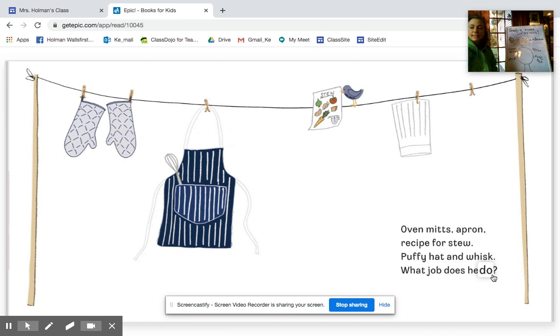Now let's think about those words. Okay, so we have oven mitts. Well, I've used oven mitts before, especially when I'm getting some hot things out of the oven. Okay, so I know that this person's job is going to be around something that's hot. So I'll write that in his brain. He's got a job that probably is around hot items.